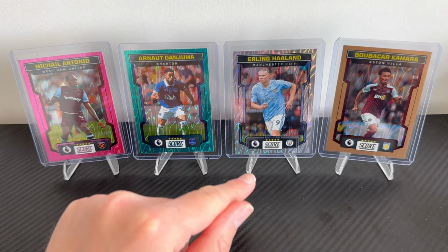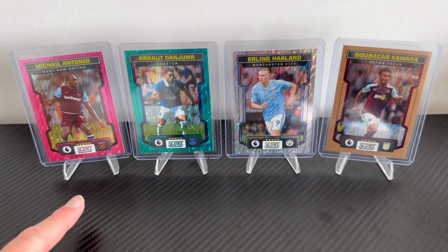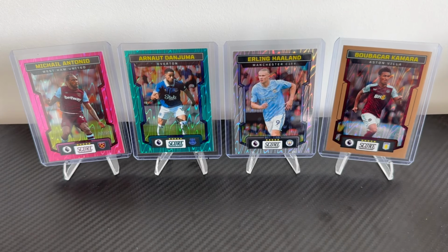We've got a nice silver Erling Haaland. We then got a Boubacar Kamara to 25. We've got a Mikel Antonio to 20. And then we've got Danjuma of Everton to 15. Look at that, people. Some low numbers, but sadly, not the biggest hits we could have had from that box. We'll take low numbers all day long, but the autograph also evaded us.